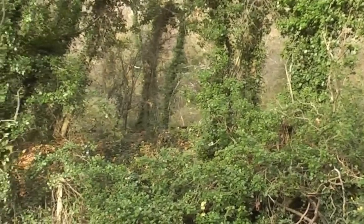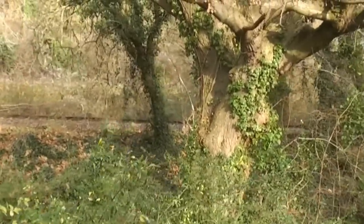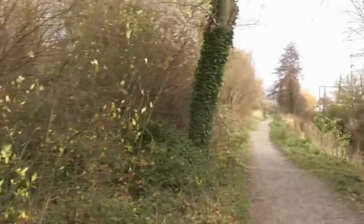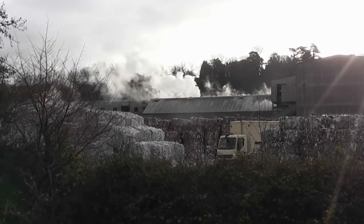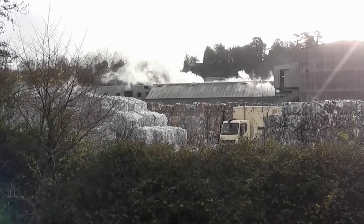Not seen the West Somerset Railway track quite so well revered. If we don't get to the other location, even a shot from here would be interesting to see the train come through. But we've still got time to get to where I have in mind. Steam arising from the paper mill, because in the winter that steam effect is much more impressive than in the summer.